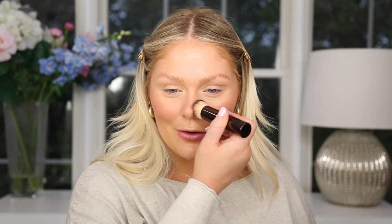And now this is totally optional, but what I've actually been doing is taking the blush just right over my nose and giving that kind of rosy nose effect. It's not for everybody, but I've been doing it recently, so I figured I would pop that in there. All right, we are good to go on all of our liquid products. So now we're gonna go ahead and set with powder.